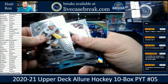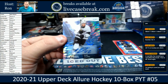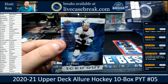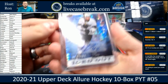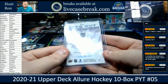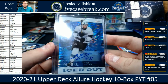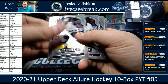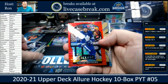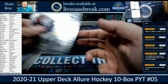Sen SP. Tavares. Black Rainbow. Nice. Iced out. Gabe Vilardi. Insert auto for the Kings. Sidor 30. Not numbered. Nope. Nice hit for you, though. Benson. Austin Matthews, Red Rainbow, Benson, Grand Entrance, Jolvi SP.